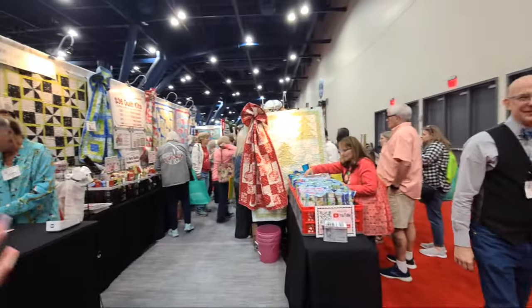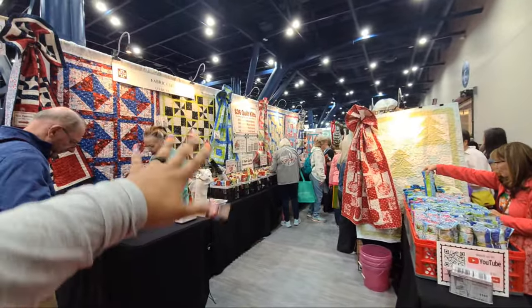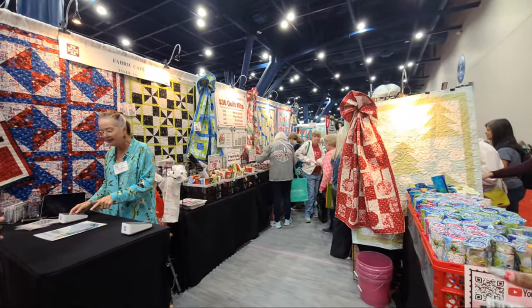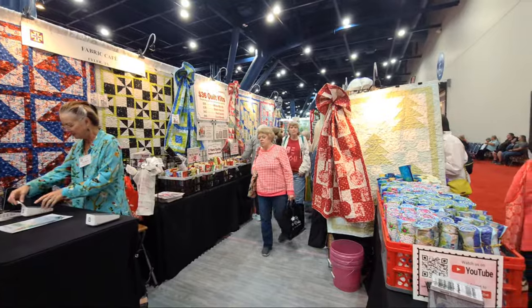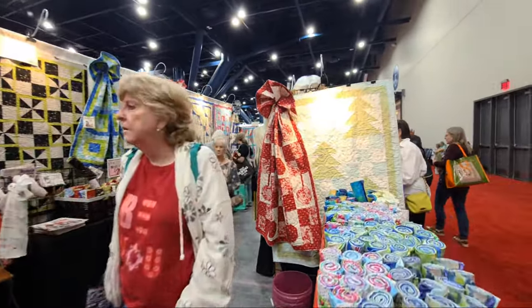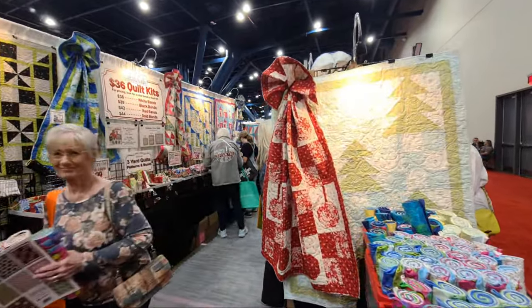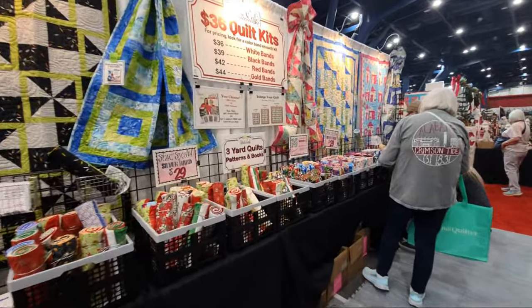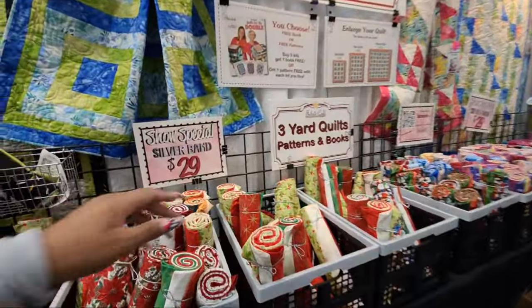This is the Fabric Cafe booth. I know that they don't care what I do. And they have their kits out for everybody. So if you get a chance, please stop by and tell them that you love them and that you know me. Just tell them. It's not going to do anything for you. Nothing's going to happen. But it makes me feel good. It makes me feel like I'm doing what I'm supposed to do.